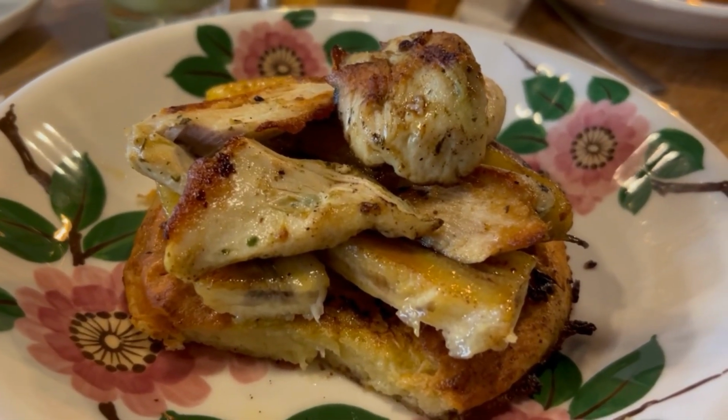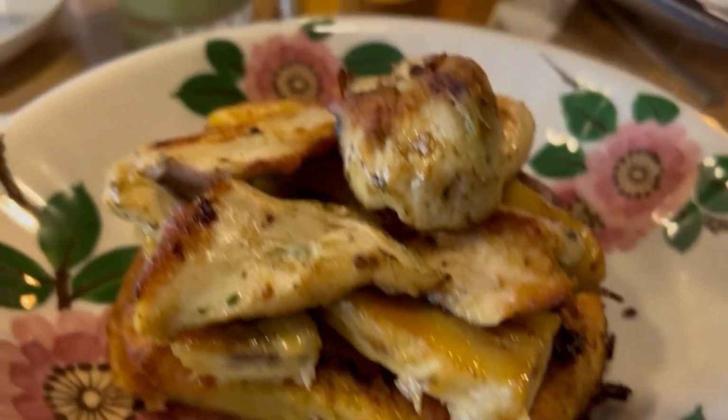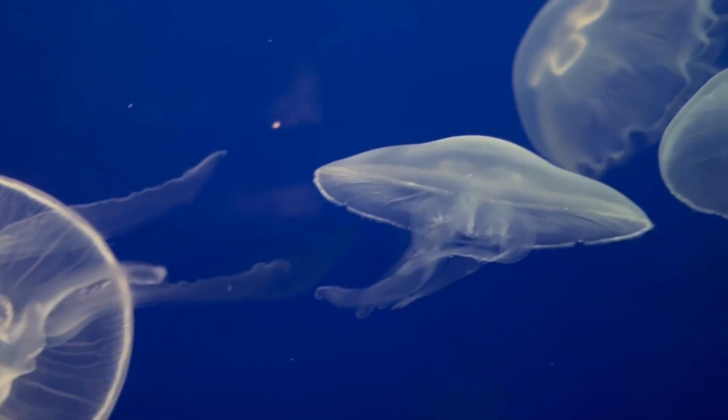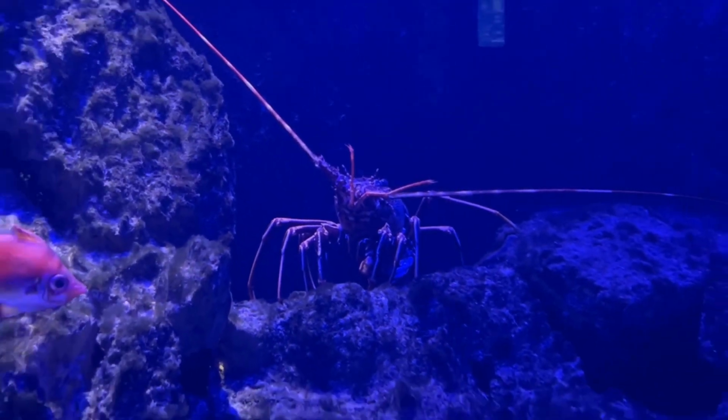I ordered the French toast with fried chicken, and this does not look like fried chicken. And today is Sunday, and like you remember, absolutely 80% of Switzerland is closed. Except the zoo, so that's where we went today.